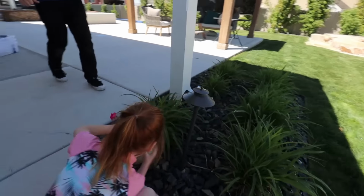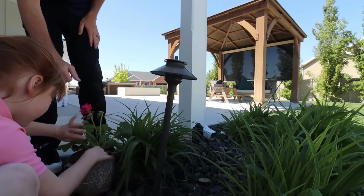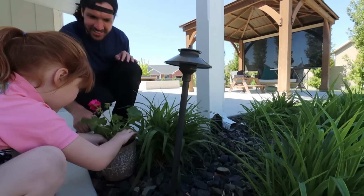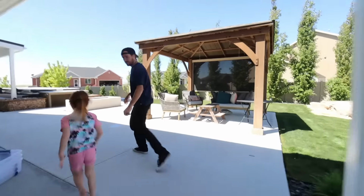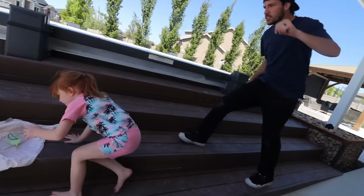In my plant. Ooh, in the plant dirt. Oh, he's gonna love that. Put some dirt on him. Oh, yeah. Okay, you're all dirty, Mr. Pig. You're welcome. What's our next little guy?